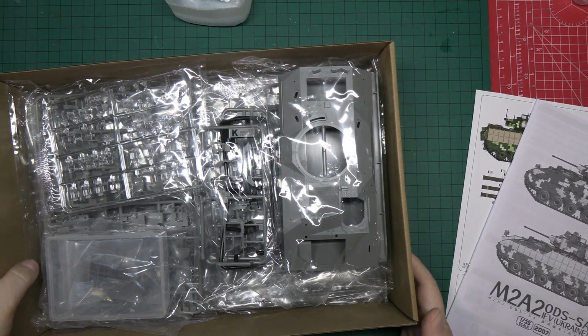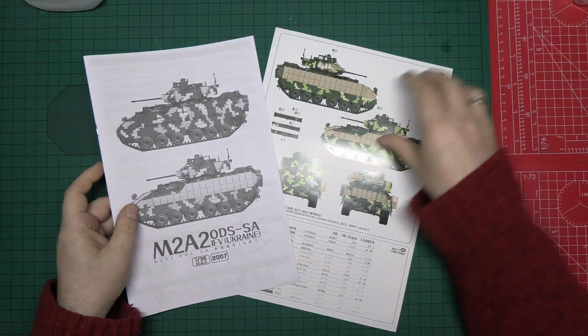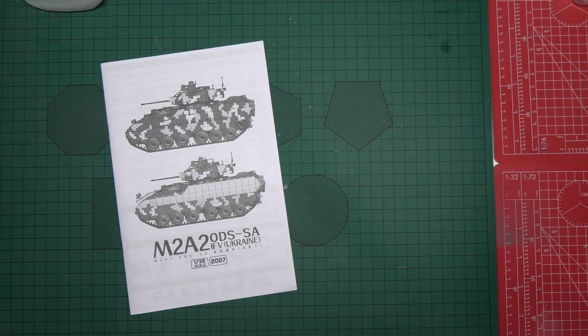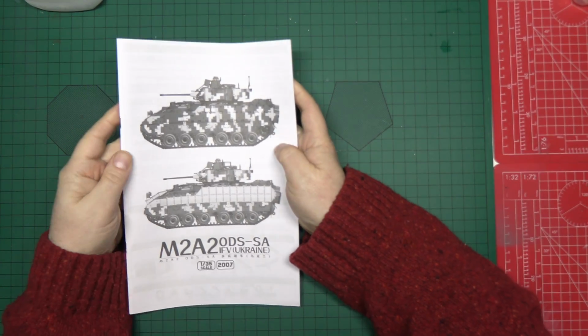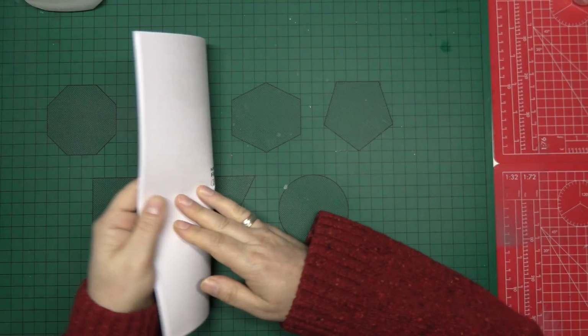Right, instructions. So our instructions come in a booklet, and then we've got a separate set of paint instructions. We'll have a look at that in a moment. So we've got a small booklet. It's black and white matte, so easy on the eye, stapled.